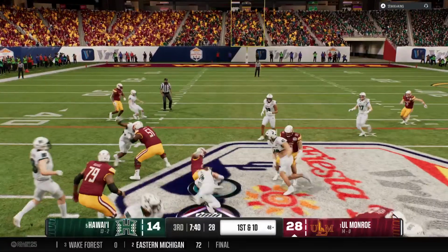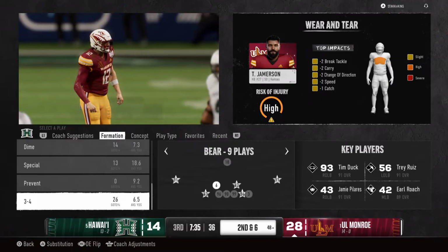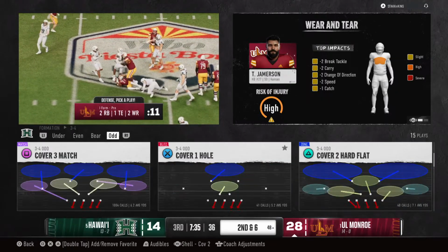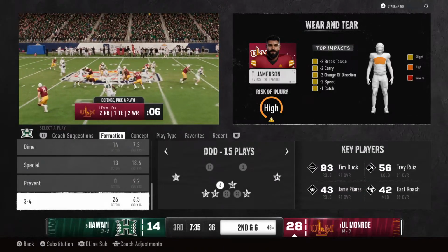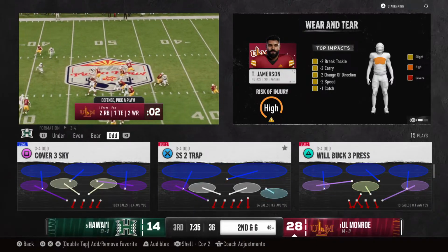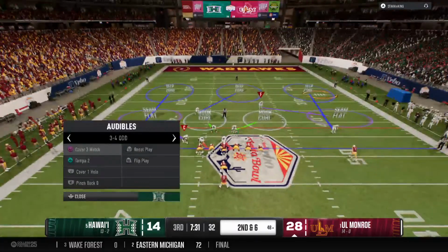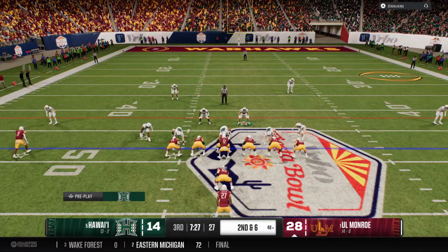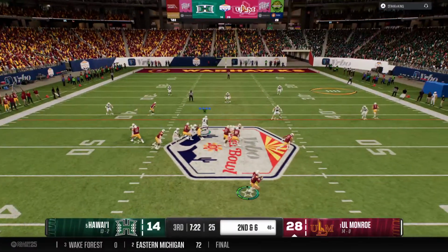There's the handoff. And that's a solid gain before the defense is able to bring him down. Hat on a hat up front. Good job opening up the holes. Anytime you can get positive yards on first down, that's a win. A gain makes it second and medium. Quarterback making some changes at the line. They look to throw it here on second down.